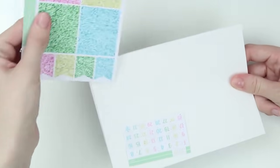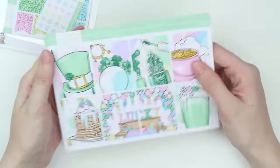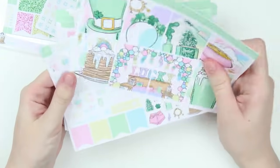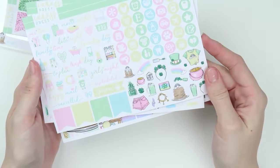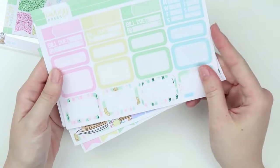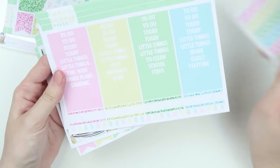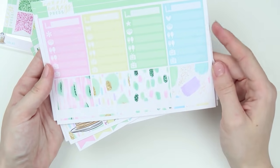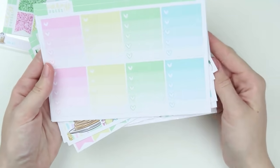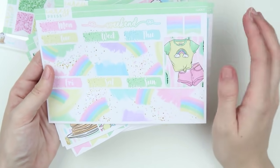I also ordered the glitter sampler here. It comes with date dots. And then these are the full boxes, which it comes like this, but I always move the full boxes to the front. So you have your full boxes, your functional deco page here, half boxes, bill dues, classwork, heart checklist, headers, labels, time dots, little things, washi strips, fancy labels, ombre heart checklist, and then your bottom washi and extra full box and date covers and weekend banner and flags.